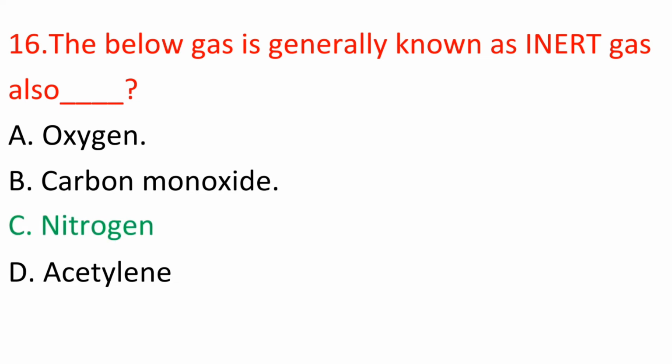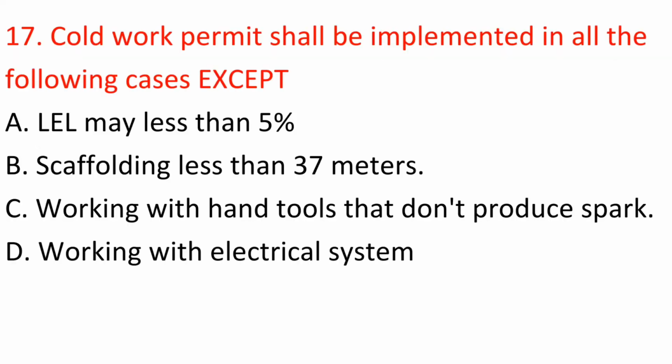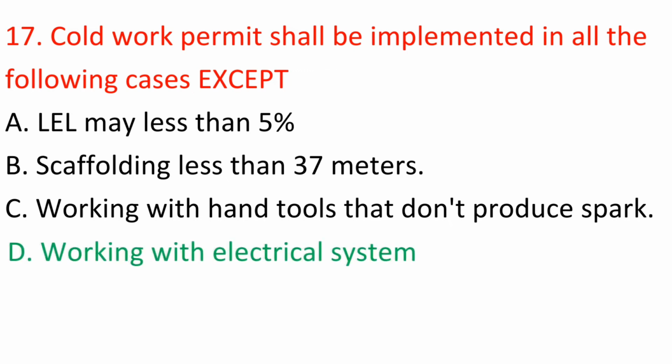Answer: C. Nitrogen. Question 17: A cold work permit shall be implemented in all the following cases except A. LEL may be less than 5%, B. Scaffolding less than 37 meters, C. Working with hand tools that don't produce spark, D. Working with electrical system. Answer: D. Working with electrical system.